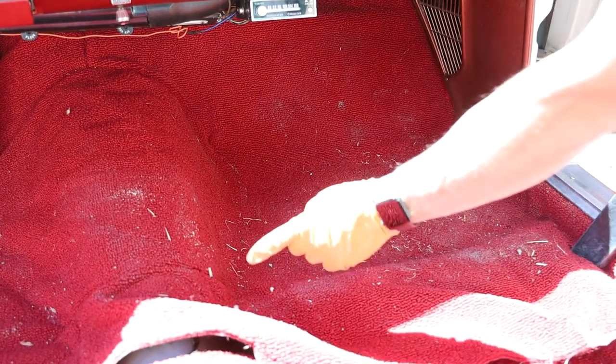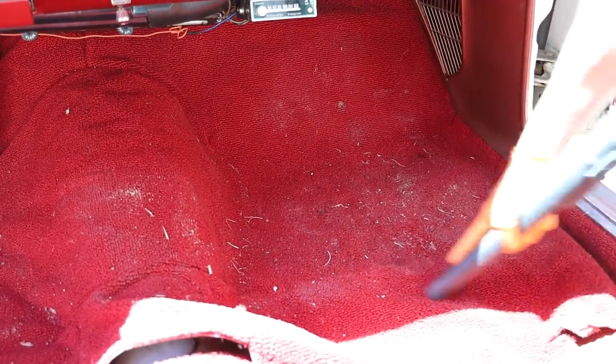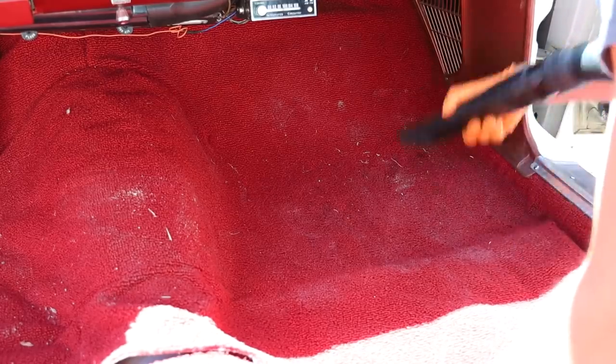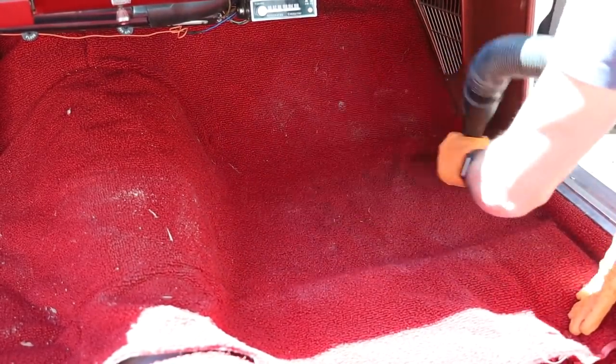Moving on to the interior, we pulled out the seats first, and I accidentally deleted that footage when we were filming, so I'm sorry. But then we went into vacuuming the car, we got it vacuumed, and then you guys will see the mold removal, which I think is going to be very satisfying for you.